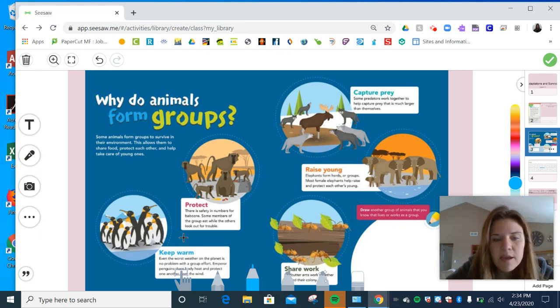That's interesting. All right, if you take a look at, looks like these are some kind of chimpanzees up here. Oh, baboons. They stay together for protection. It says there is safety in numbers for baboons. Some members of the group eat while others look out for trouble. Okay, let's look up here. Here it's talking about capturing prey. So prey is whenever you're talking about what an animal eats. So it says some predators, so those are the hunters, work together to help capture prey that is much larger than themselves. So you'll see how all of these wolves are working together to attack this elk. So even though it's a lot bigger than the wolves, they can work together to get their food.